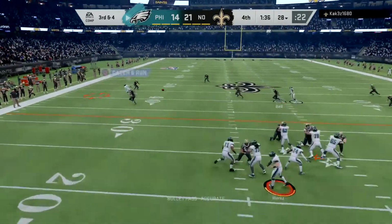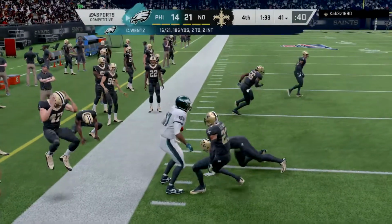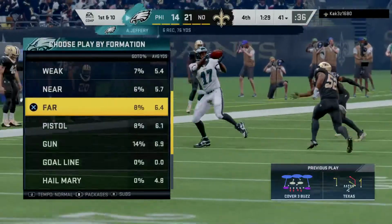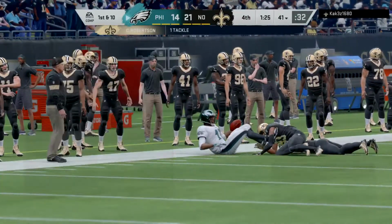Back to throw. He'll have a first down past the 40. And finally, down at the 41-yard line. It's a gain of 13 and a first down for Philadelphia. Obviously, a big first down right there.